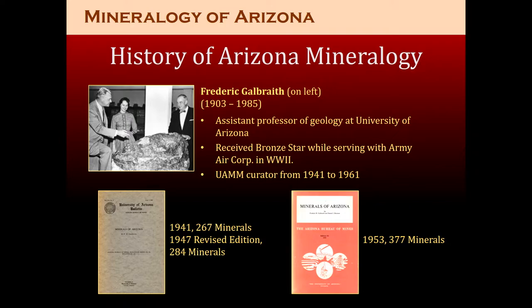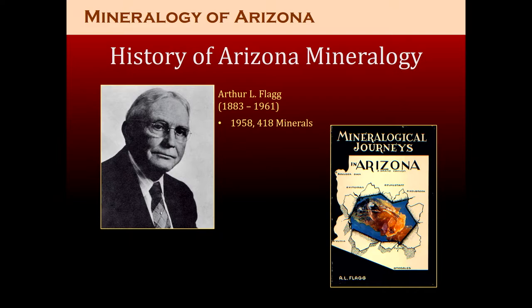Arthur Flagg, who we're here with the Flagg Mineral Foundation today, had this publication, Mineralogical Journeys, which is sort of just a story about all the places wandering around the state. He wasn't real careful about telling you where stuff was. He apparently liked to make people think about it and go out and search. But in the back of that book, he has lists of minerals. And his list for Arizona had 418 different minerals on it. So that's why we've included them. Anybody that had a real list went to the trouble of finding all the minerals and putting them in a list.